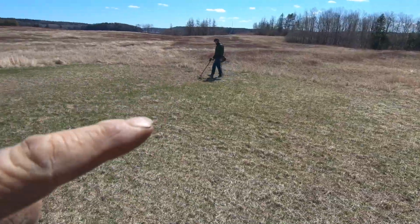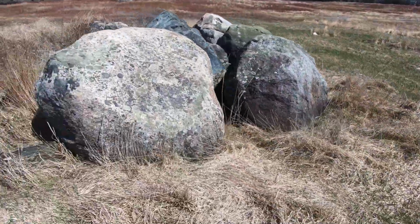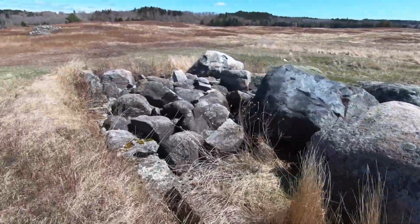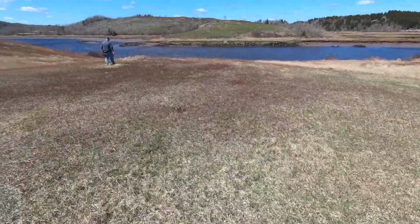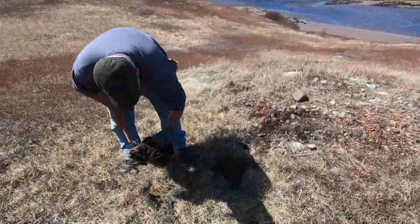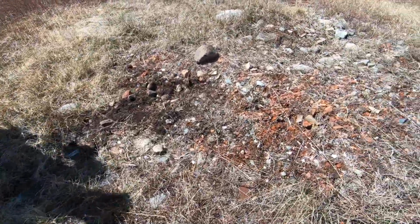That's where we just came from, finding something. But you see, there's a foundation here. And the cellar hole, you can see where the farmer put giant rocks in it. And Billy's going to show me something over here. Somebody's been out here, and they've been naughty. They're not supposed to do that.